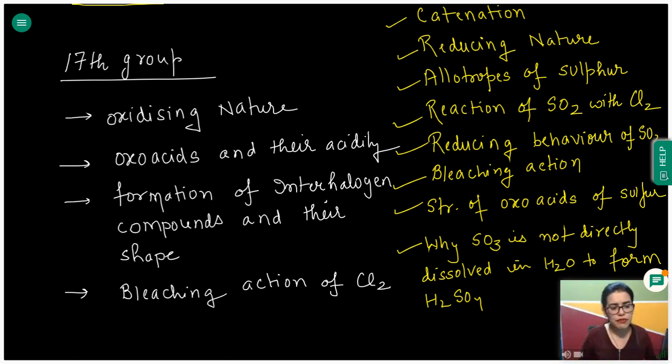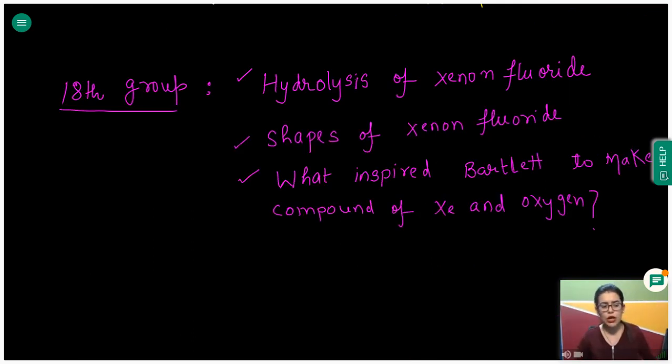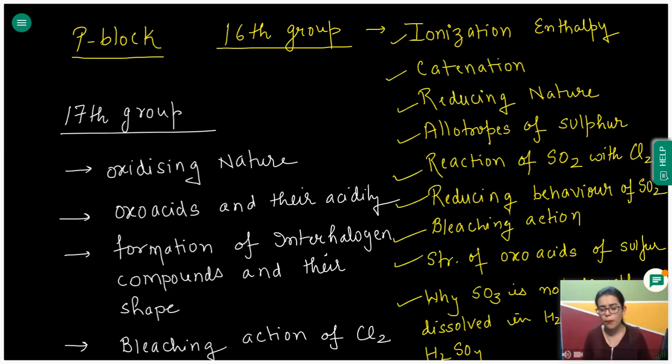If you want to go through these important topics, you are always welcome to do that. Okay. From group 17: oxidizing nature, oxoacids and their acidity, formation of interhalogen compounds and their shape, bleaching action of Cl2. Important topics. Group 18: hydrolysis of xenon fluoride, shapes of xenon fluoride, what inspired Bartlett to make compounds of xenon and oxygen. So these are the important topics that I have given to you. Once you have done revising all the inorganic chemistry, you can go through all these topics and remember in your mind that, okay, I know this thing. And if you forget something, you can just refer to the questions.